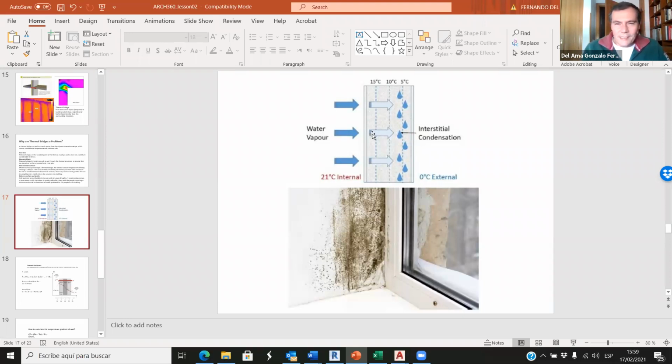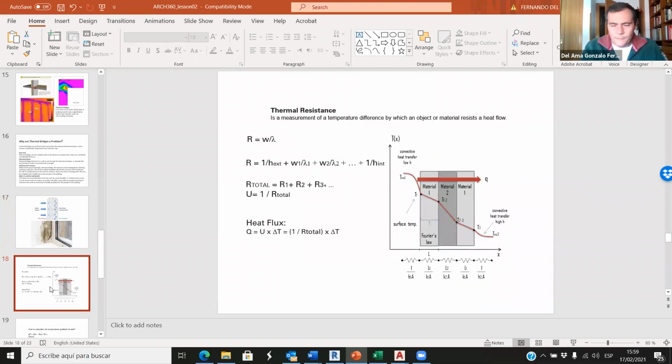But this is not about the thermal transmittance. If you remember something about building science 1, I think I taught you how to calculate the thermal resistance and the thermal transmittance, this U value, which is 1 divided by the total thermal resistance. First we have to calculate the thermal resistance of this wall with different layers, and then the thermal transmittance. And you remember that we had a limit for the thermal transmittance because we had to meet the passive house requirements and all that stuff.